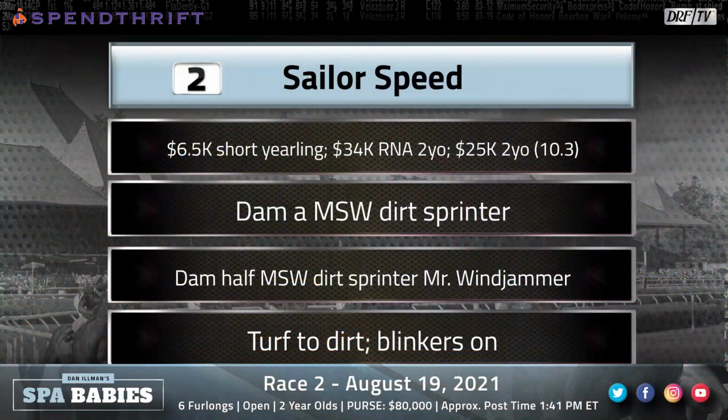The number 2 is Sailor Speed. This horse has raced twice, once on dirt, once on turf. Back to dirt now, blinkers on, and I think dirt's what this horse wants. Lots of dirt pedigree for the son of Oxbow. Yeah, I do think this horse is getting back on his preferred surface. I think the blinkers ought to sharpen him up a little bit. That being said, I would like to see this horse going a bit longer.